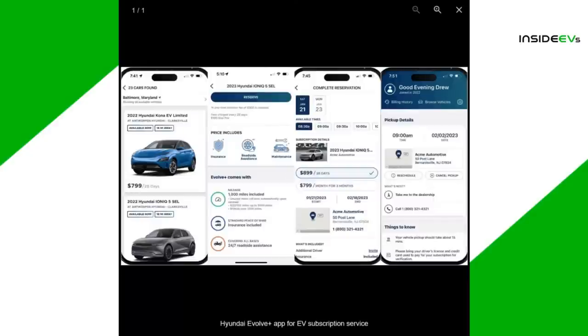Still, I found a Kona on there yesterday for I think $5.99 a month or something like that. If you just need a car for a few months, it's a bad deal overall, but it could be interesting to try to live with an electric car, to sample it before you buy. So I have to commend them on at least trying this and getting their dealer partners to work with it.